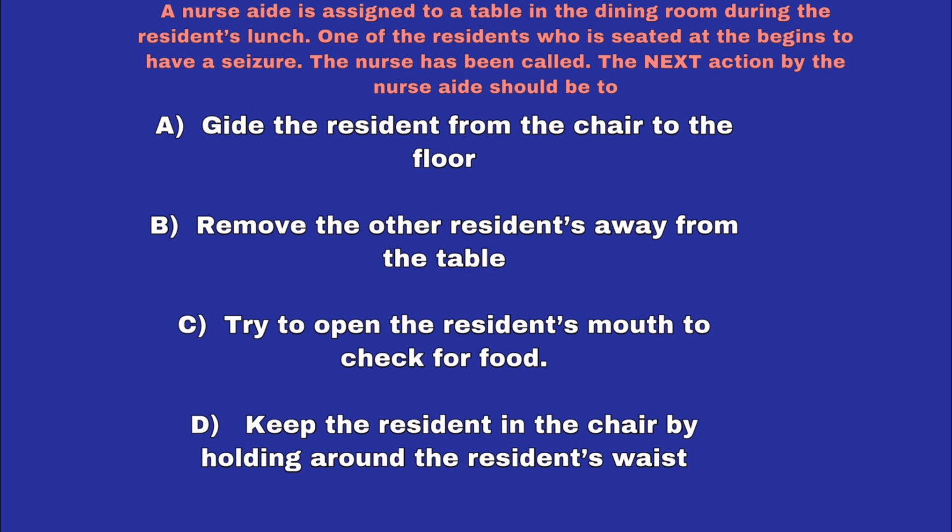guide the resident from the chair to the floor, B, remove the other residents away from the table, C, try to open the resident's mouth to check for food, or D, keep the resident in the chair by holding around the resident's waist. Also, another human error. I misspelled guide.